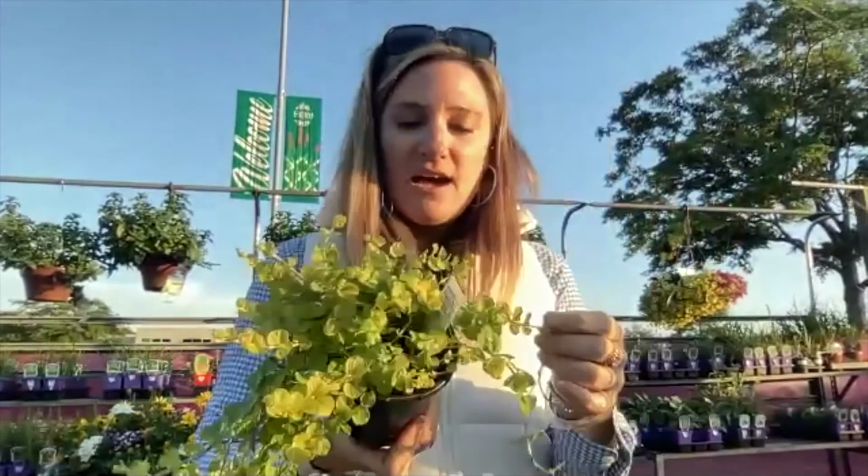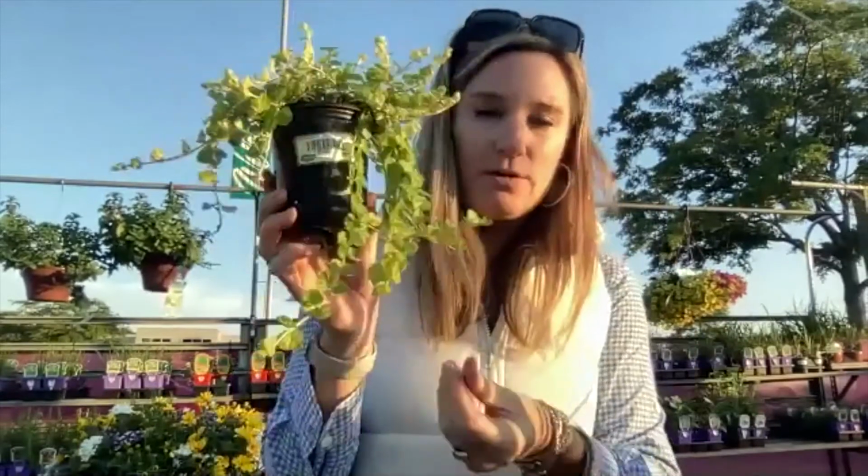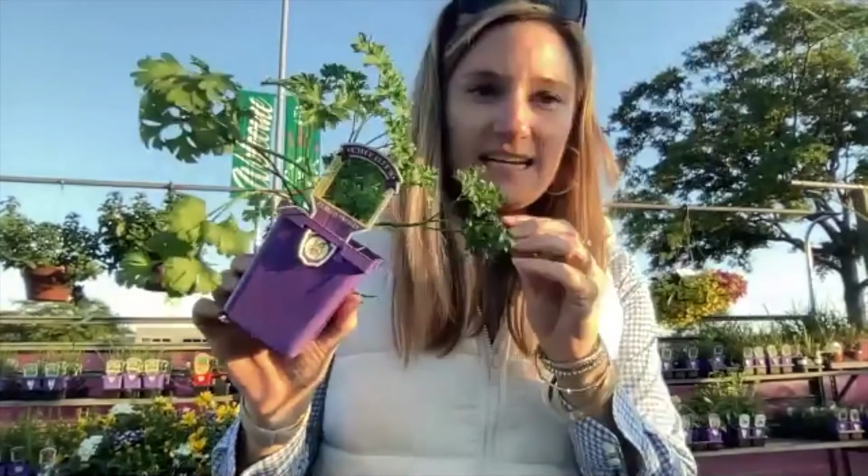The spiller could be anything. This is Lysimachia, and you can tell immediately, it just drapes over the plant and fills out and grows towards the ground. But you also could use something like curled parsley. You don't have to use conventional plants. You can look around and choose sort of anything you want.